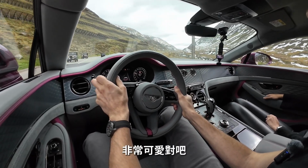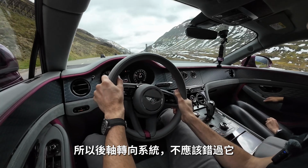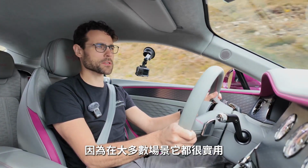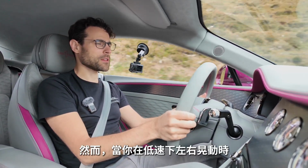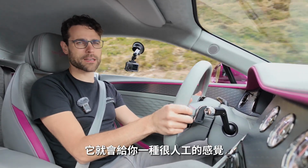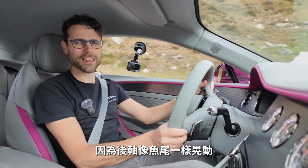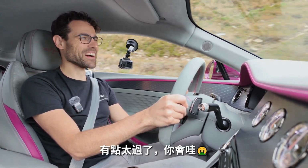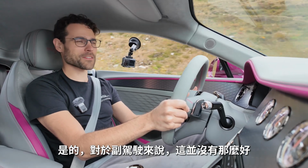They look cute, right? So with that rear axle steering, I would not miss it, because in most situations it does help you a lot in parking in and out, basement garage and so on. However, when you go at low speeds, slalom, it gives you kind of an artificial feeling, because it almost feels like the rear is fishtailing a little bit. You know what I mean? Yeah, it's a little bit too much. For the passengers, not that good either.